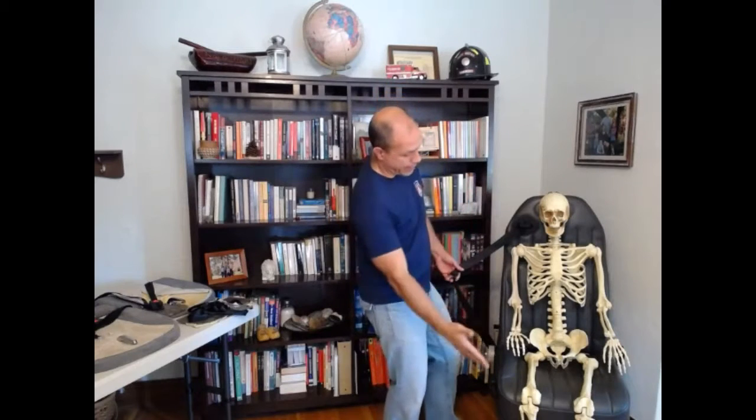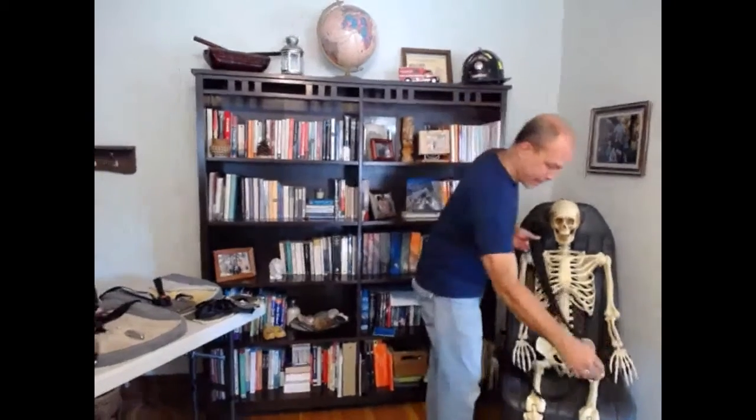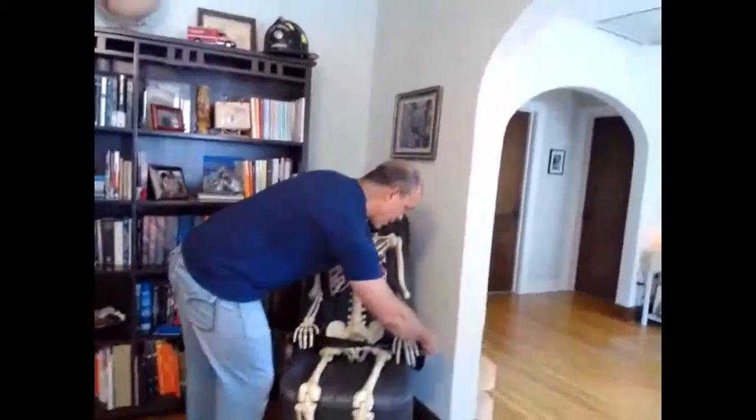And let's take a look at the anatomy of it. We're going to use our helper here, Mrs. Bones, and I'm just going to put on the seatbelt like the normal adult would do. And we're going to take a look at how that seatbelt engages with the adult anatomy, the adult skeletal structure. Amy's going to grab the camera and bring it over for a close-up.